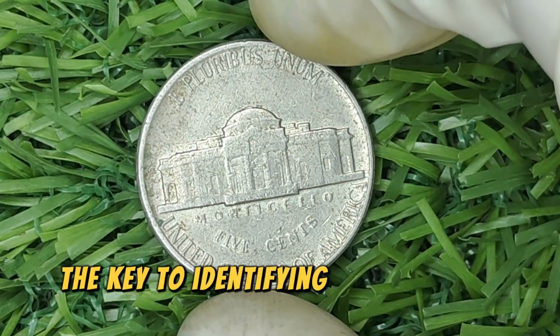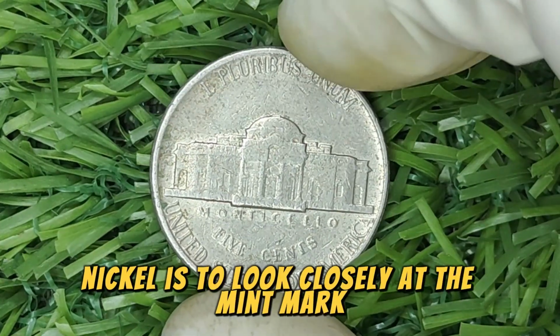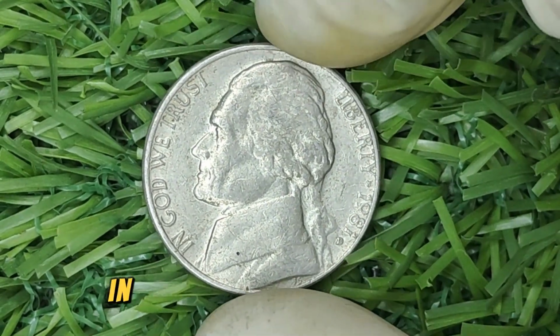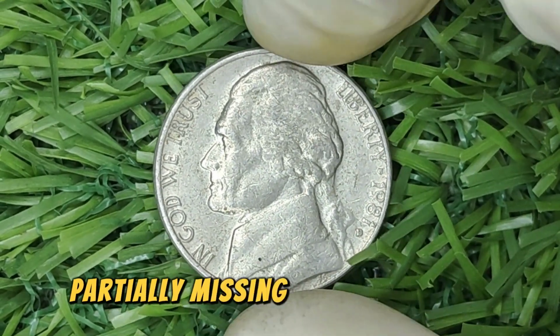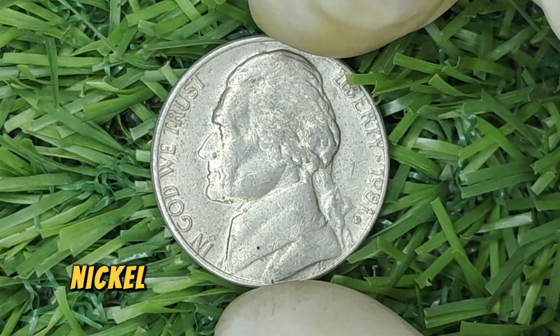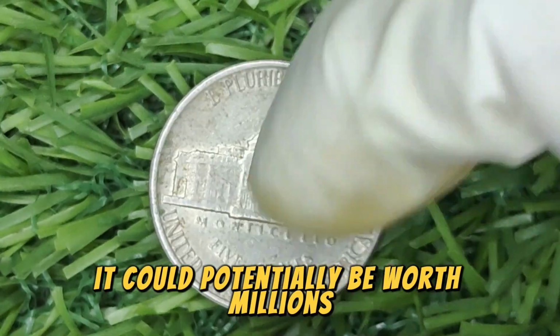The key to identifying this rare 1981 D nickel is to look closely at the mint mark, located on the reverse of the coin, just beneath the date. In some of these rare cases, the mint mark is either misplaced, partially missing, or even doubled. If your 1981 D nickel shows one of these unique minting errors, it could potentially be worth millions.